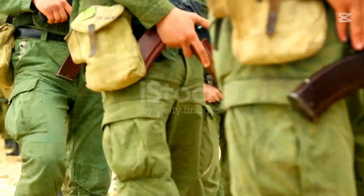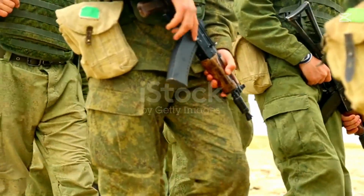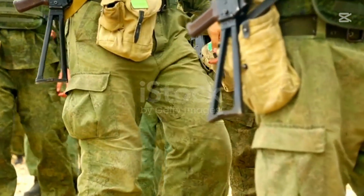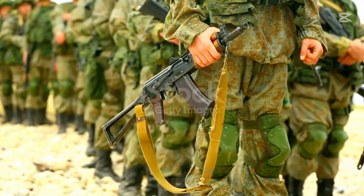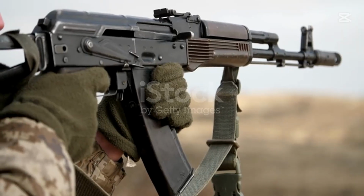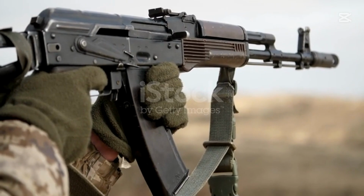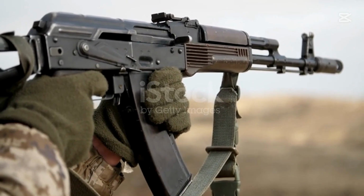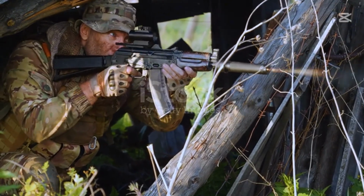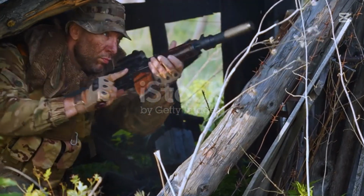Special variants and derivatives. AK-74 and AKS-74U. In the 1970s, the Soviet Union shifted to the smaller 5.45 by 39 mm cartridge. The AK-74 and its variants like the AKS-74U brought less recoil, better accuracy, and higher velocity. The AKS-74U, or Krinkov, was especially popular with airborne troops and Spetsnaz.